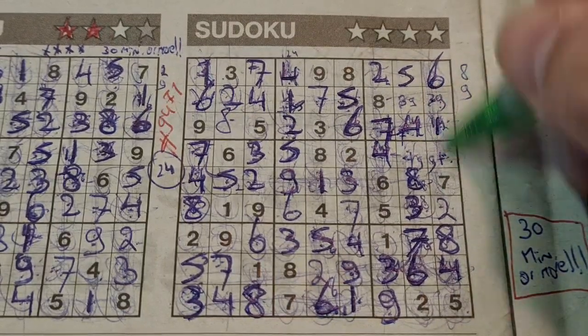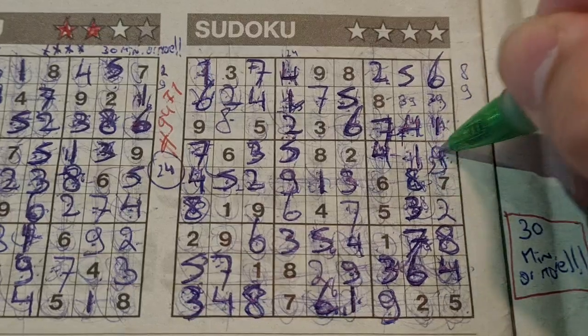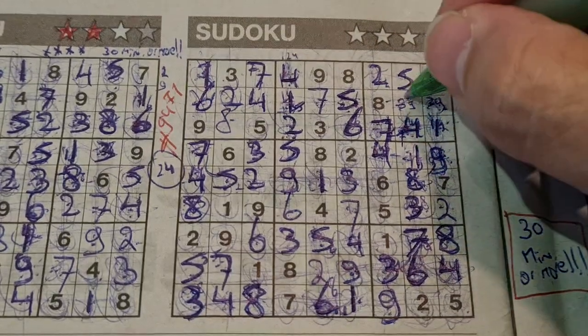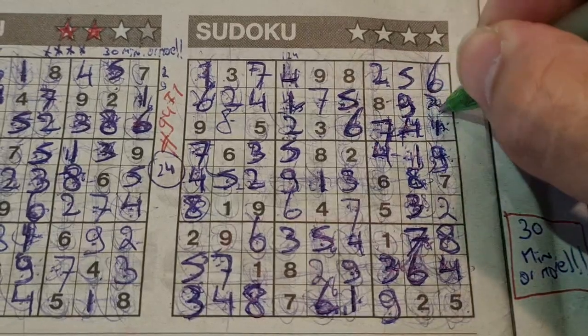4 should be here. 1 goes there. 1 and a 9. We have a 1 in the last column, no 1 there. 1 should be here. The 9 goes there. And the final 2 numbers, 3 and 9. We have a 9 in the last column, no 9 there. 9 should be here. 3 goes there.